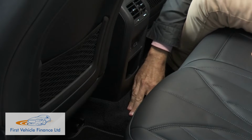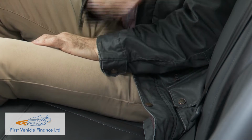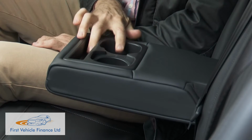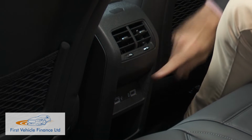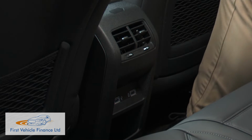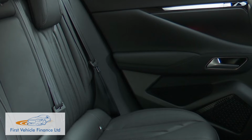There's a low transmission tunnel, so in theory, you could fit 3 people back here, but you wouldn't really want to. Avoid base trim, and you'll get this centre armrest with integrated cup holders and a pen tray. Twin central vents are provided with twin USB-C ports nearby, plus there are netted seat back pockets and decently sized door bins built into what are probably the most interestingly designed rear door cards we've ever seen.